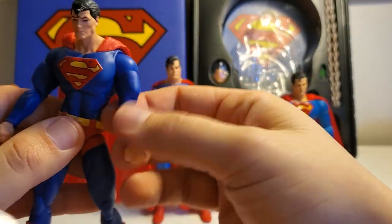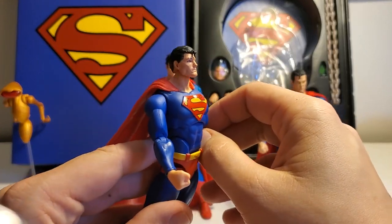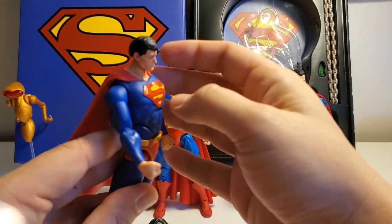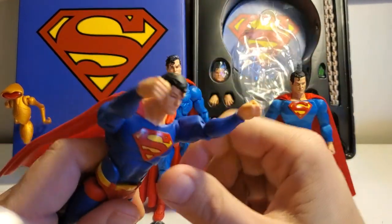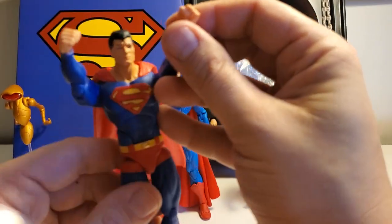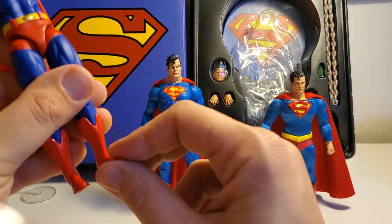wrist swivel. The head barely moves, which is not good. That's not good for a Superman figure. It goes back about that far, goes down about that far, but when Superman's flying, for example, put him in the flying pose, his head barely goes back. So that's not good. We got the boot tilt, ankle tilt up and down, which is great.